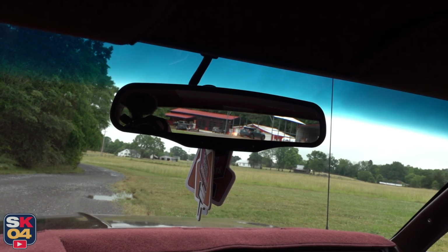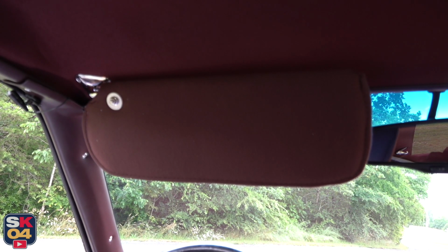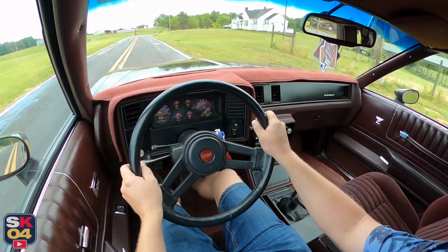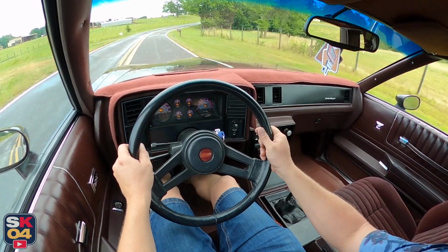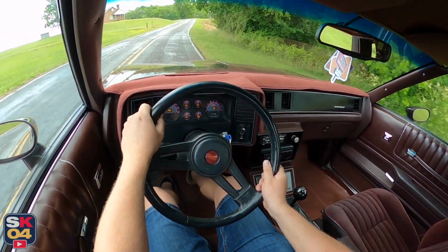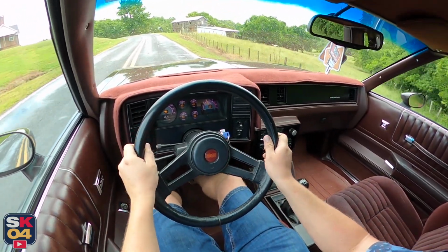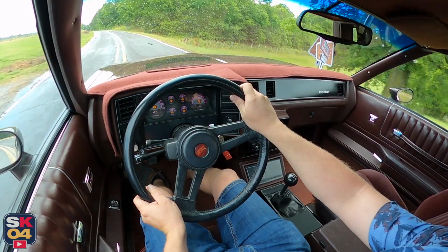Additional front area amenities include a manually dimming rearview mirror, dual padded visors, overhead roof lighting, and a lighter next to the climate controls. Additional convenience extras shown here include dual remote side view mirrors, a rear window defroster, and power windows. Power locks were optional, as was a power trunk opener.